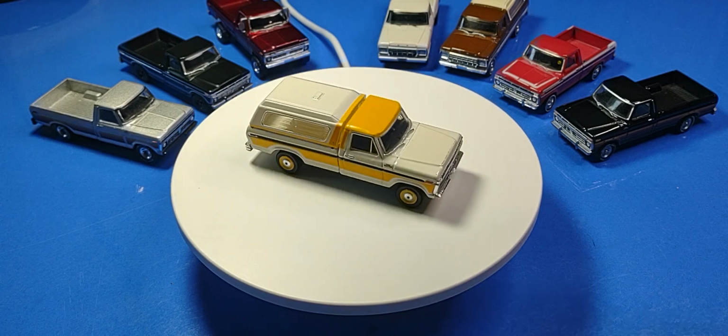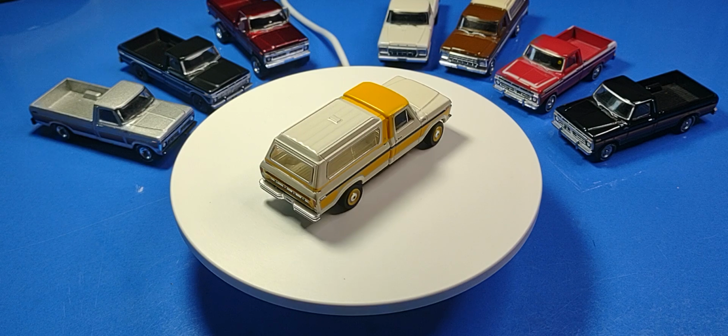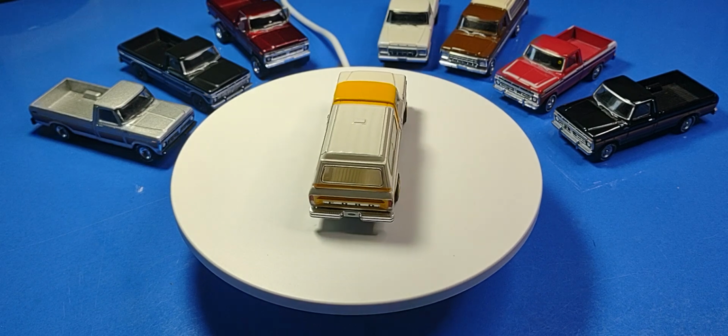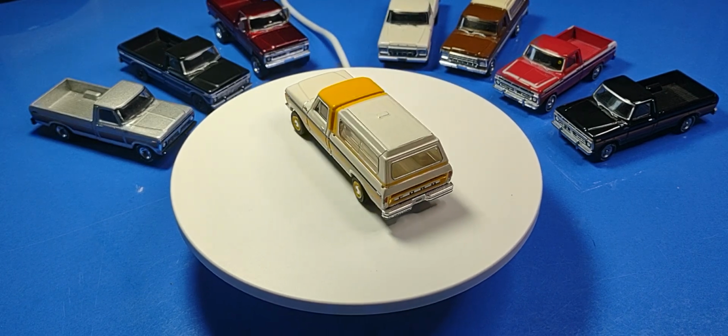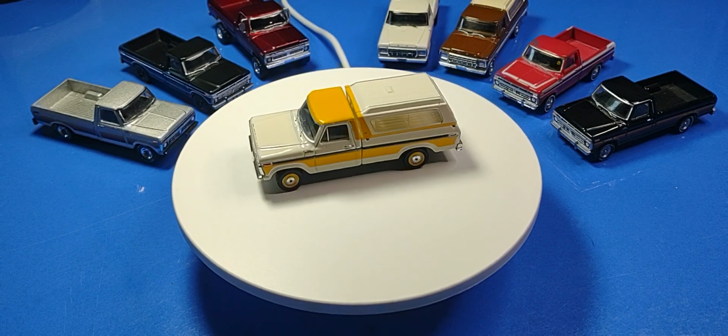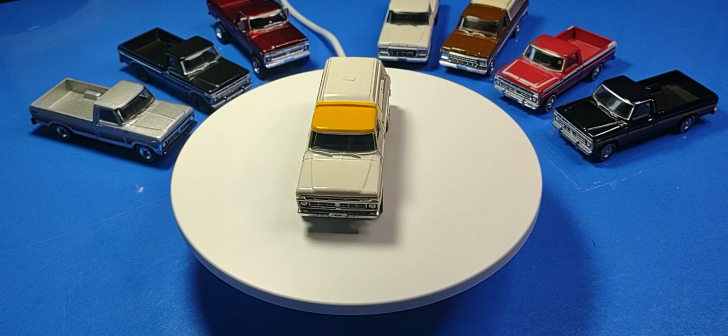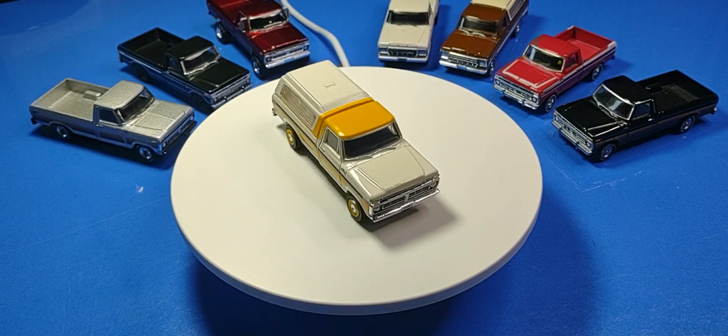Every one of these trucks comes from the manufacturer Greenlight. They have an abundance of these castings. So what I have here just represents a mere fraction of what they have. I generally try not to collect all of them in a series because it's just too much, and I generally just have my favorites and I get those. So let's get into it.